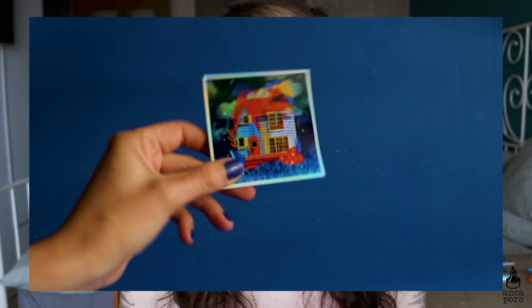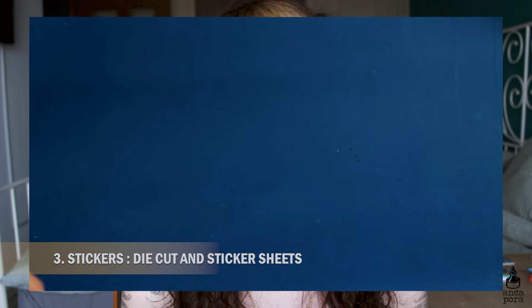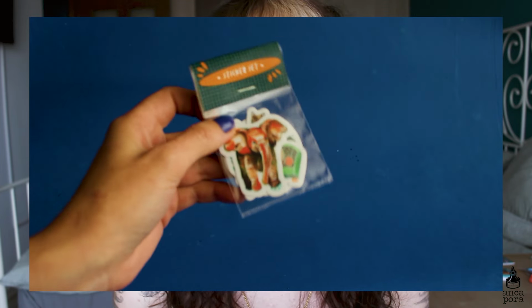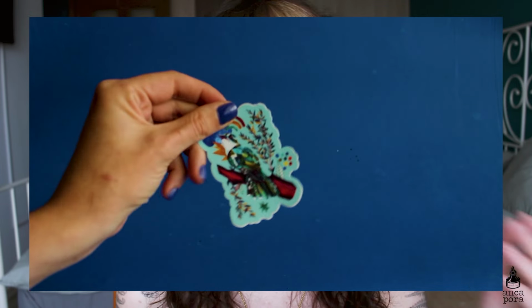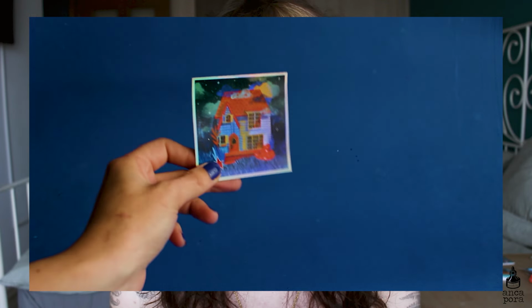The next category would be stickers. Now stickers I tend to split into two categories. The first one would be die cut stickers, which are basically stickers in the shape of the illustration you are trying to print out. Now I have made die cut stickers on all sorts of different finishings, from matte die cut stickers, glossy die cut stickers. You can do holographic ones. I've made glitter holographic ones, and I also have craft sticker paper, and silver and gold metallic paper. Most of my die cut stickers are made with my printer at home. I cut them by hand because I don't have a Cricut, but if you have a Cricut, then it's even better.